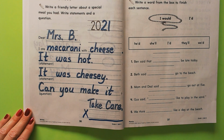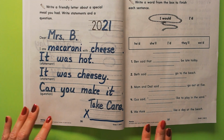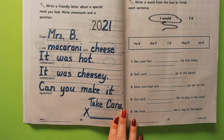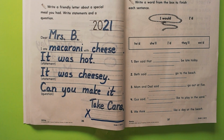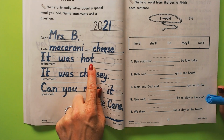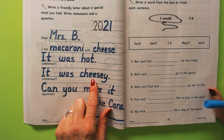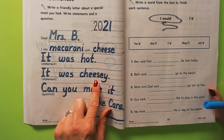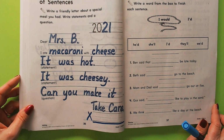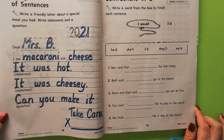So you can stop or pause, I should say, the video on this page until you have finished writing this letter about a special meal you had, which I know all of you have had macaroni and cheese, and sometimes it's been hot, and sometimes it's been cheesy. That does not look right. Okay, go ahead and pause and then join us for this page.